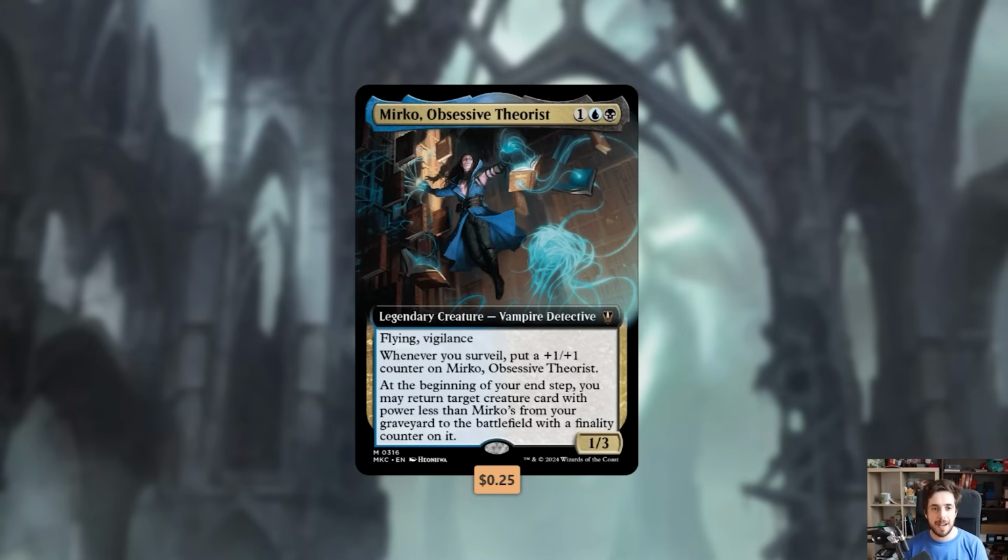You want to surveil a whole bunch of times because it's going to grow Mirko naturally. You deal a lot of damage with a flying Vigilance creature, so it's very good at attacking and blocking. And then at your end step, you just get to reanimate for free every single end step, which is so much value on a 3-drop. It's super fun. But that's not the thing I'm most excited about. It's not just that I'm excited about it surveilling.